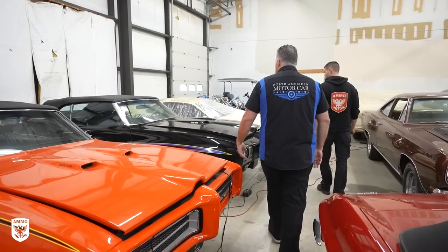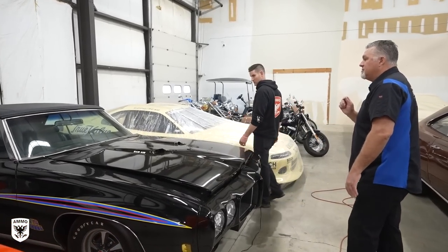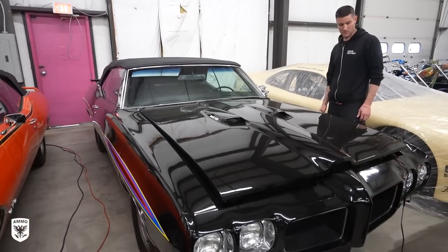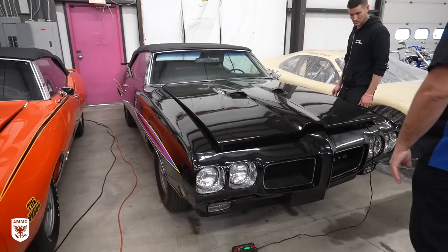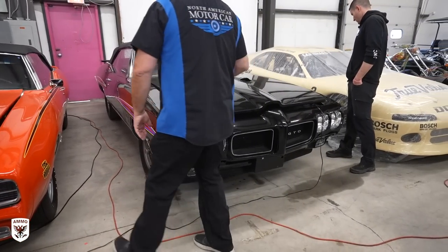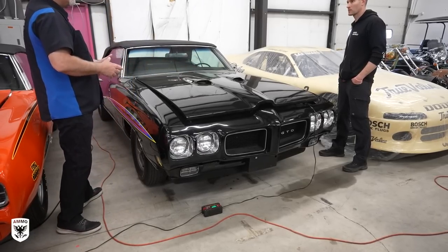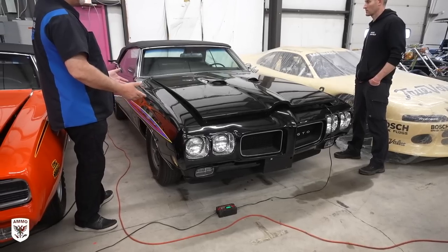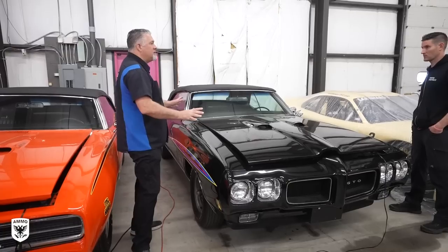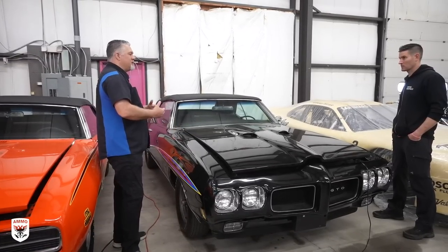This other Judge, 1970 GTO Judge convertible. In 1970, they made 168 GTO Judge convertibles. And of the 168, it's reported they only made two in triple black. But this car is actually a one-of-one car, and the reason why is we have the original dealer invoice for this car. Special story about this car.